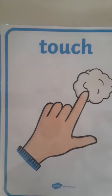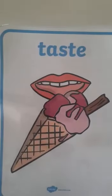The fourth sense is the sense of taste. For us to know that something is salty, something is sour, something is sweet, we actually use the tongue. Then in the picture you can see somebody is licking the ice cream. For that person to know that the ice cream is creamy and sweet, they are using the sense of taste, and that is by using the tongue.